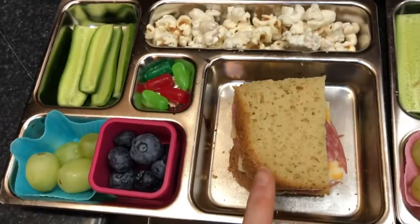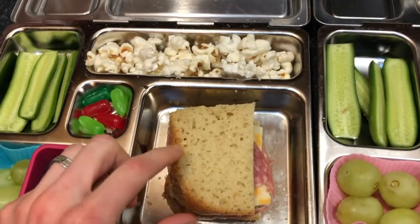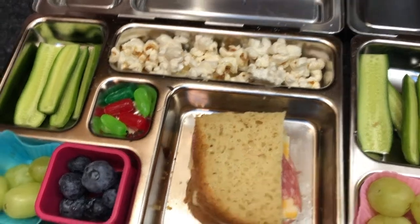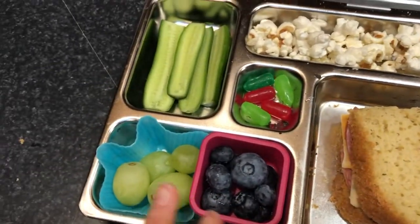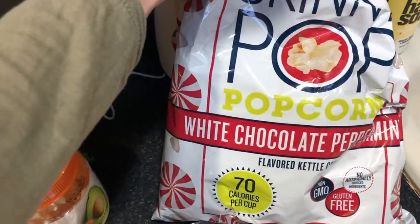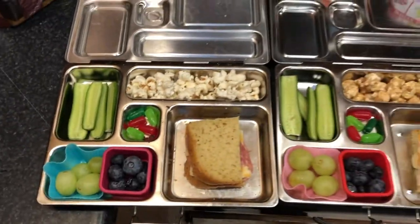So for my 5-year-old, she has homemade bread as well. Again, I have a video of how I make this. I'll link it up above. She has salami and cheese. The salami, again, is from Costco. Same organic blueberries, grapes, organic cucumbers. For her popcorn, she has the white chocolate peppermint and the same Micronuts. That is Tuesday's.